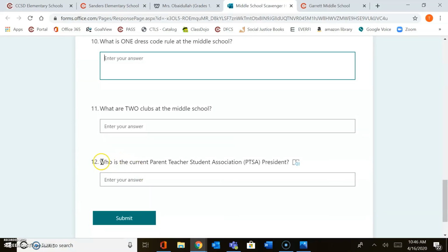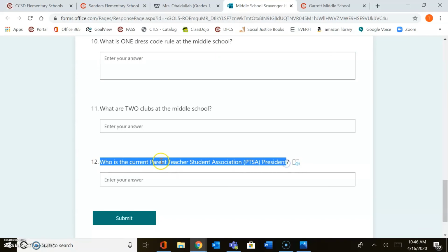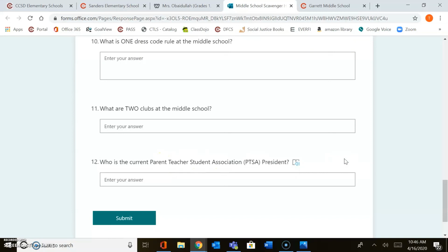And then the last question is, who is the current PTSA president, which is Parent Teacher Student Association, which at our school, it's the PTA. When you go on to middle school and high school, it'll sometimes change to PTSA, where more students are involved. So you'll be able to find that information on the website. And after you are done answering these questions, and I'm hoping that you can answer all of them, if you can't, it is okay, but try to do your best.